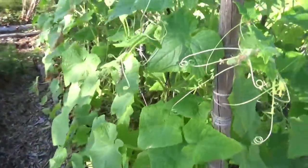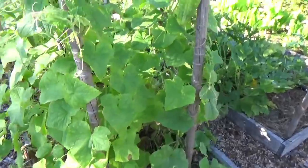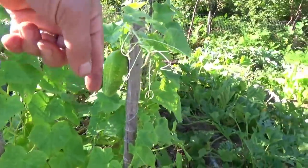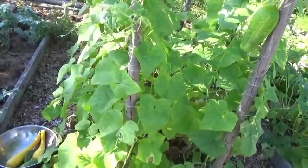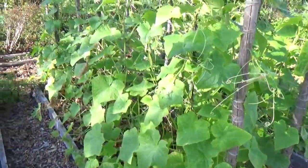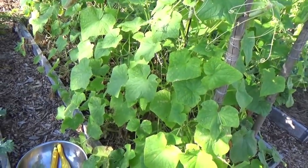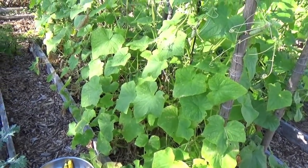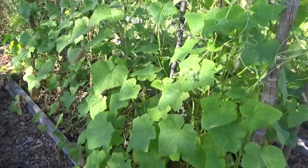But I got an incredible amount of pickles out of this. This is a dozen plants here, right? There's 2 rows, 6 plants each row on this 10-foot long bed. And I've got a ridiculous amount of cucumbers, direct seeded for those that are asking. I think the variety is called Regal Pickling Cucumber that I got from Bessie Seed. Really happy with this variety, great tasting.